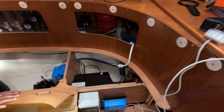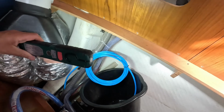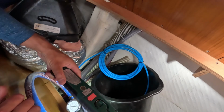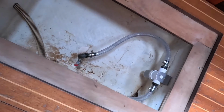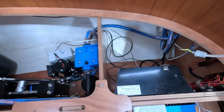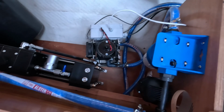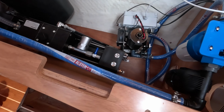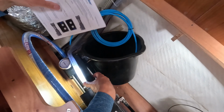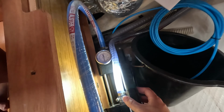Now let's check for leaks. That's the water going through the green. See air. Seawater shouldn't. Now it's stopped. There's no water coming in. We got 3 bar, which is not what it wants yet, but we got no pressure because this is open, right?